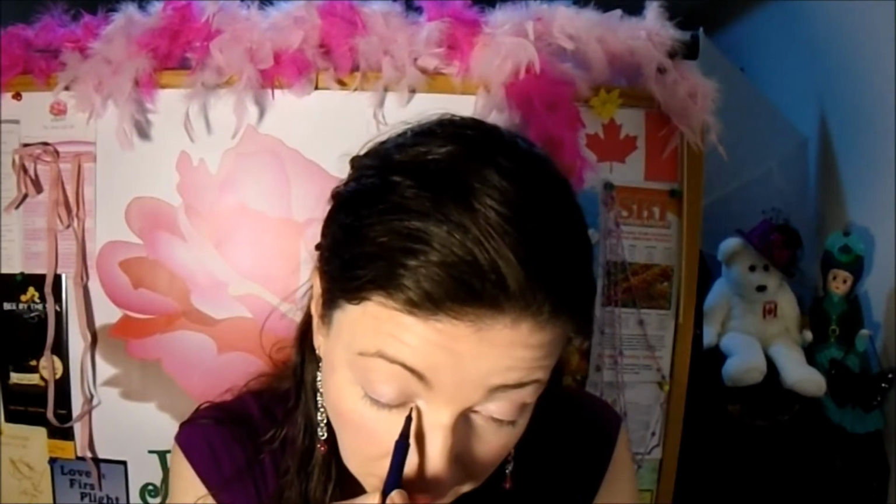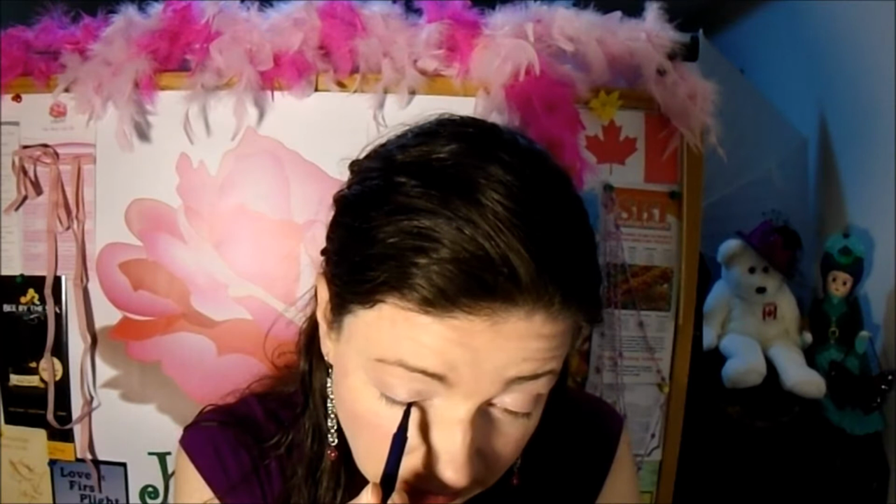Okay, so far so good. I do not have a steady hand, but it doesn't apply like a serious liquid, but it is actually giving a huge look. I'm actually going to turn it to the thinner side as I go closer to the inside, and then I can just thicken it up if I want to.